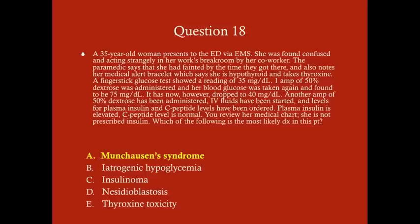But regardless of what it is, the fact is that this woman has elevated insulin level, no C-peptide level to match it, so you know she's getting insulin from somewhere else, and she's not prescribed insulin. So she knows that she's not supposed to be taking insulin.